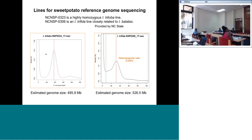And this I. triloba is particularly good for that purpose. The I. trifida is not as good as the triloba, but it's suitable. And it's interesting that both of these lines came out of our breeding program here at NC State, out of a totally different project, our ornamental sweet potato breeding program. But these will be the reference genomes for sweet potato.